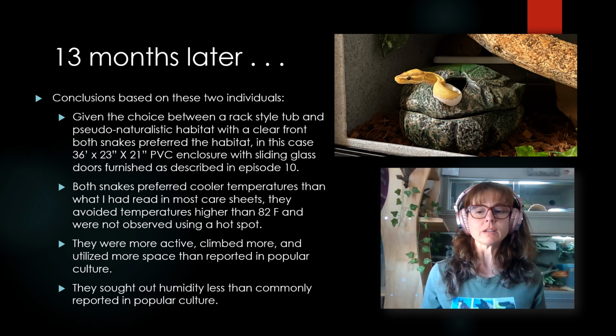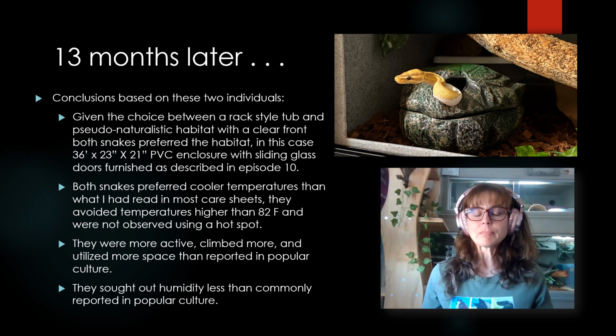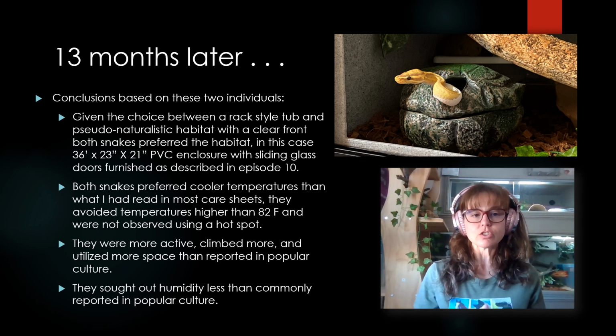One snake ended up shedding in it when he would go through his ecdysis cycles, and the other snake ended up using it as a bathroom or toilet area. That is where I found all her waste materials when I did cleaning. So they didn't live in it. They preferred to reside in the habitat at large.